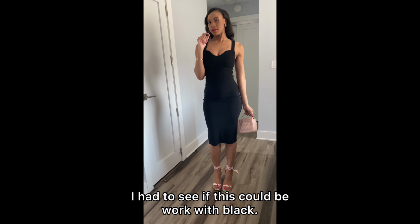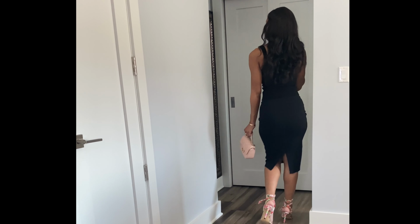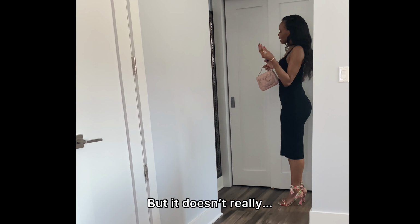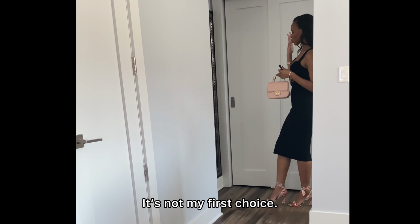I had to see if this could be worn with black. It can be done, but it doesn't really. It's not my first choice.